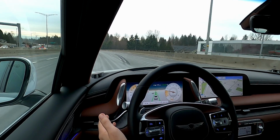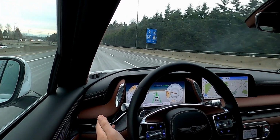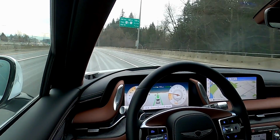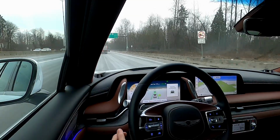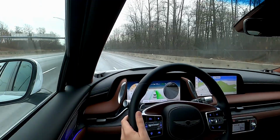The car will notify the driver to put their hands back on the steering wheel after a few minutes, so do not expect this to be similar to GM's Super Cruise system. But you don't have to hold on firmly to the steering wheel. Just lightly touching it is enough. As well, HDA2 is smart enough to change lanes on its own, though you do need to keep at least one hand on the steering wheel for the maneuver to perform.